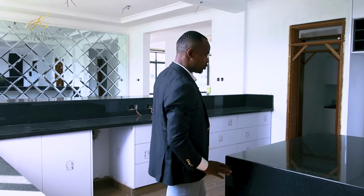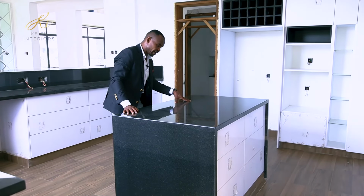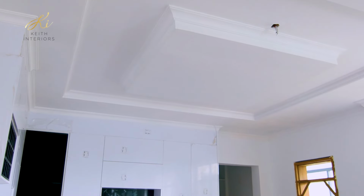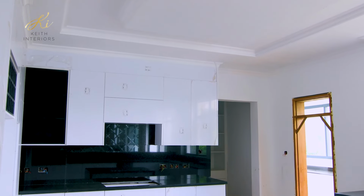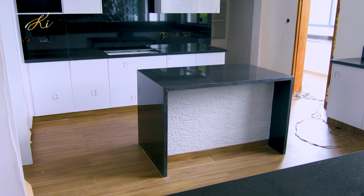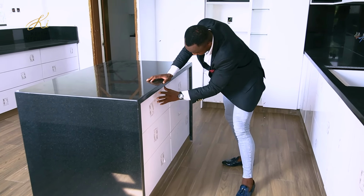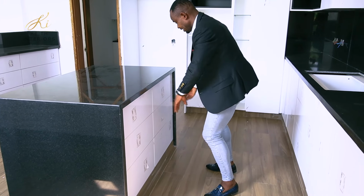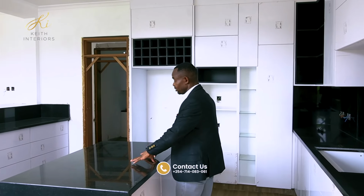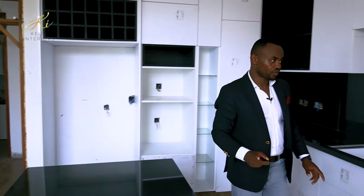Then the counter, we have a small island here, purposely for two purposes. One purpose is it has a space on this front side where we can have 2 stools and someone can sit and talk to their nannies, talk to their people working around. And also on this other side, you draw out your cabinets. So people on this side can use this storage. We have 6 drawer panels, 3 on one side and 3 on this other side. They can be used for storage of cutlery and all other things that you want on this side, and they can be used on this island purposely for preparation. And that is it for that specific side.